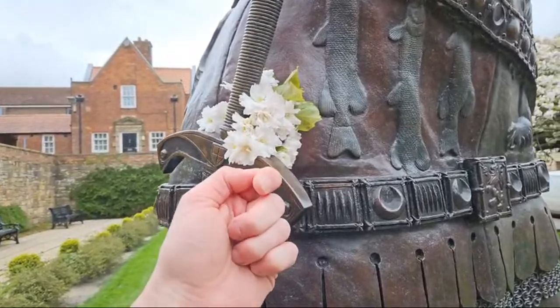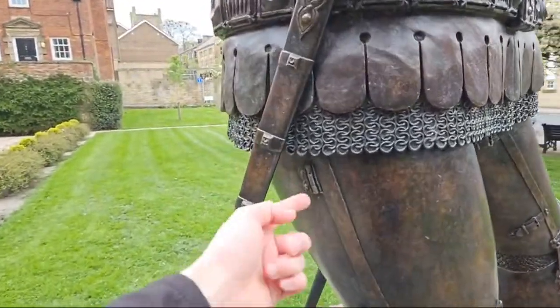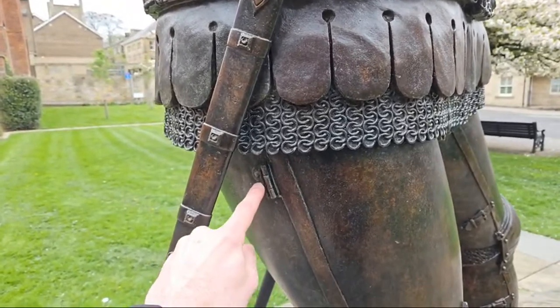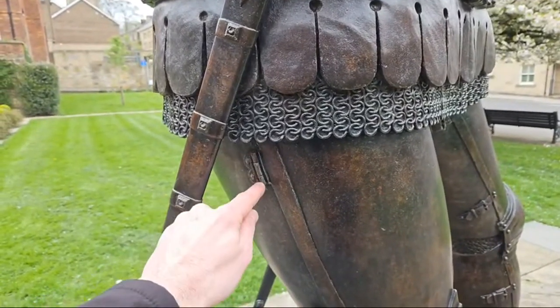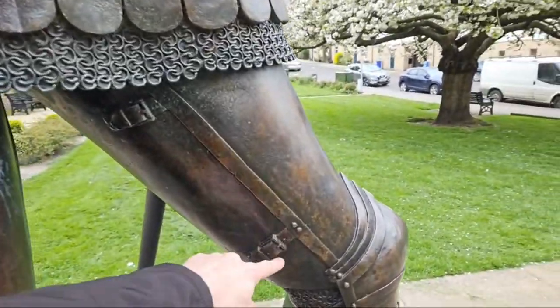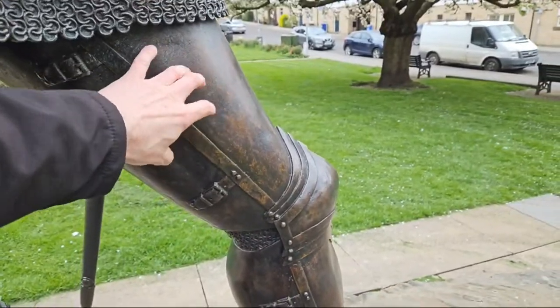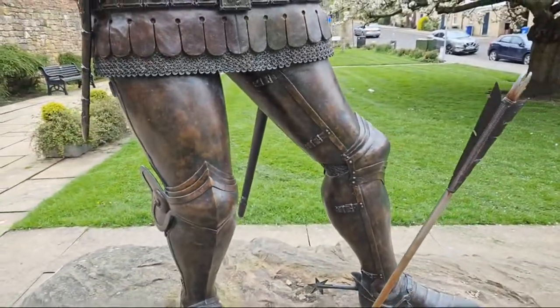But obviously this is all metal, the whole thing. Beautiful. Look at the hinges, which you would have in actuality. You'd have the rivets there, which would be peened over, and then this would open. Incredible. And then on the other side, you'd have the belt, which you'd tighten. But obviously each armour set is custom made for the wearer, don't forget that.